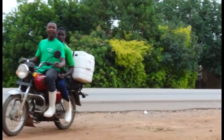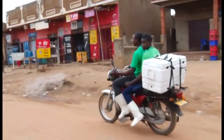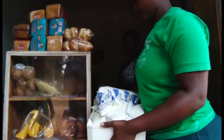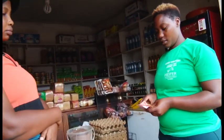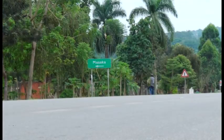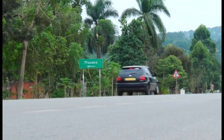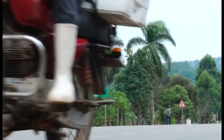We got a rare opportunity to follow the Dovec sales team on the road to Nyendo Town and Masaka as they distributed to their clients. Mostly, yogurt is sold to retailers within the Greater Masaka region. "So delicious, it's nice. I really like it." When you stay in Masaka for some time, you will be sure to meet the delivery man anywhere around.